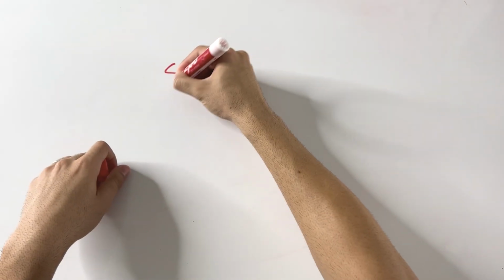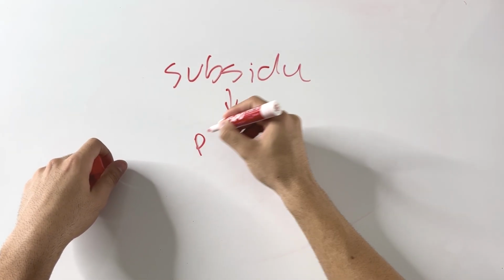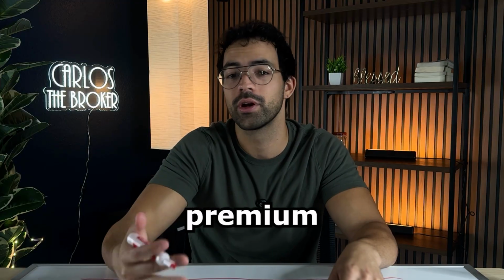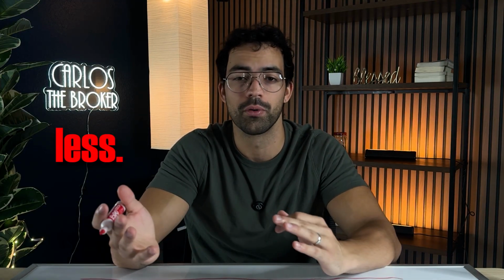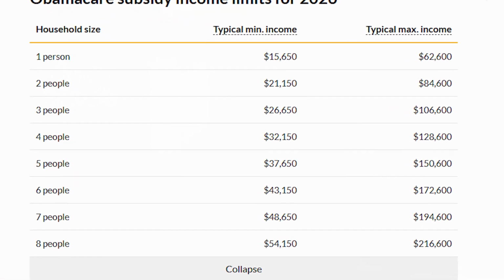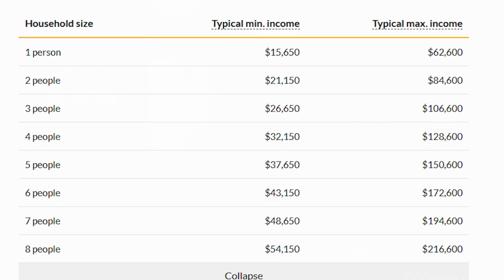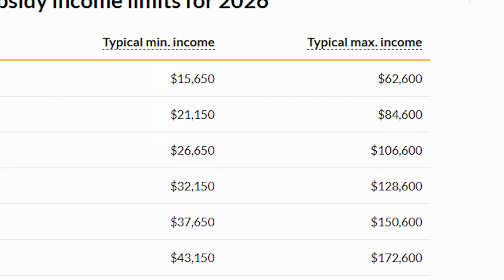So based on your income, you are getting something called a subsidy, and that is in the form of this thing called PTC, or premium tax credits. Now, depending on your income, you're either going to get less or more. So up on the screen is the income table limits for these subsidies. As you can see, the minimum for one person is $15,650 and the max is a little over $60,000. So for this example, if you're a single person, that's kind of what you expect to pay, right?